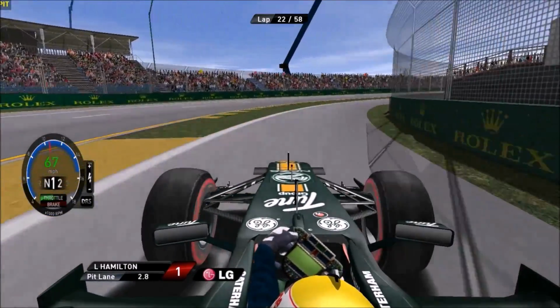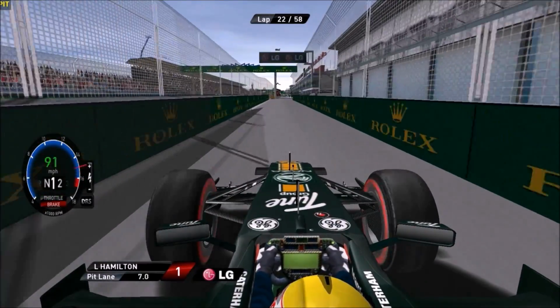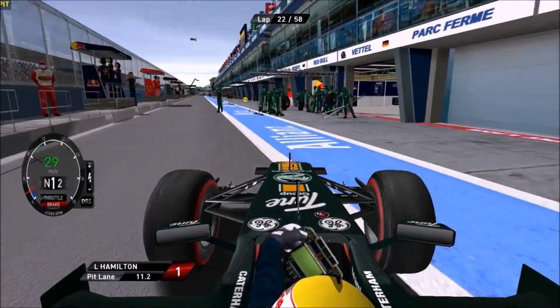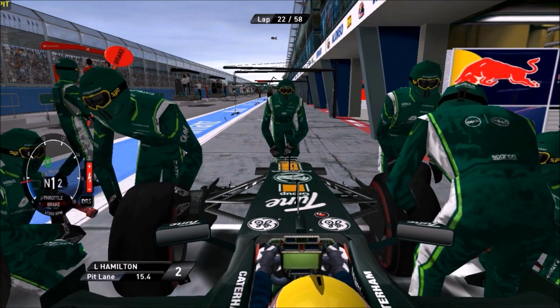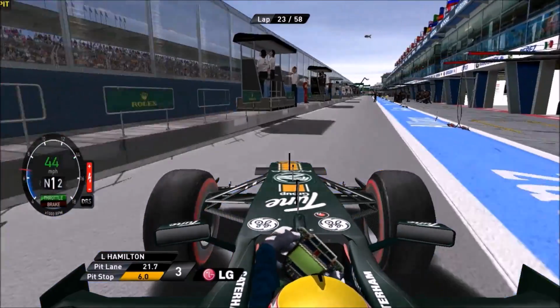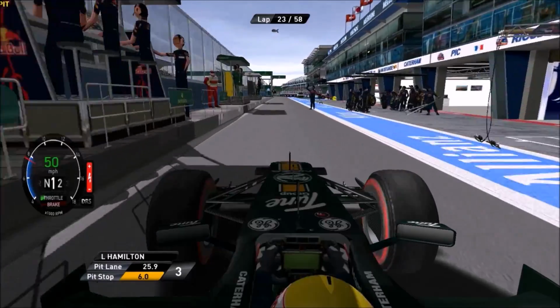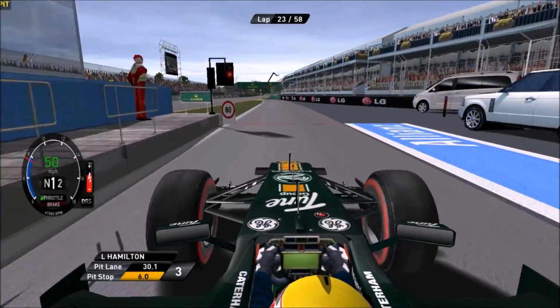Into the pits comes Hamilton for his first stop from the lead. So that might hand the lead to Felipe Massa, making his return to FF1M, having driven in the F3.5, where he drove for the FJR Fortec team alongside his teammate Narain Karthikeyan. And Massa did very, very well.